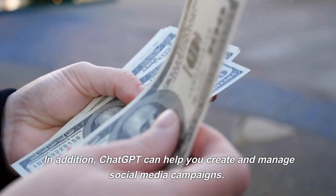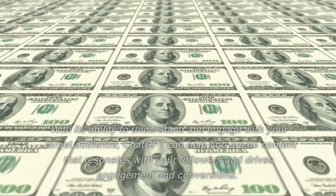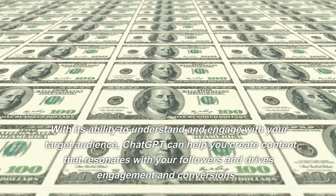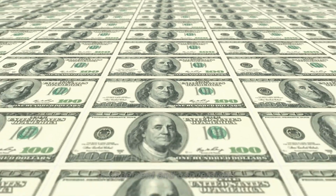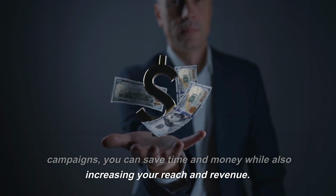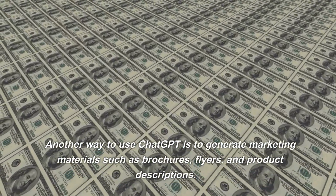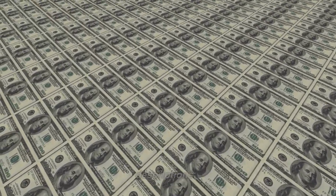In addition, ChatGPT can help you create and manage social media campaigns. With its ability to understand and engage with your target audience, ChatGPT can help you create content that resonates with your followers and drives engagement and conversions. By using ChatGPT to manage your social media campaigns, you can save time and money while also increasing your reach and revenue.